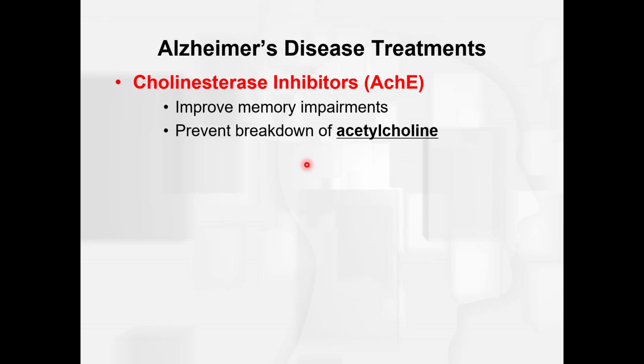And it does this by preventing the breakdown of acetylcholine. So it's important to understand that early on in the progression of Alzheimer's disease, we have a loss of neurons that produce acetylcholine. That means the amount of acetylcholine neurotransmitter is decreasing in the brains of people with Alzheimer's disease, specifically in the hippocampus. We want to improve memory impairments by increasing that amount of acetylcholine. And one way to do that is to prevent that breakdown.